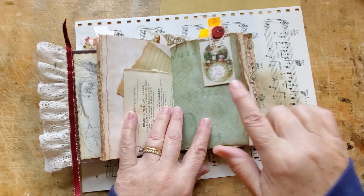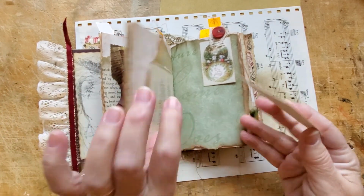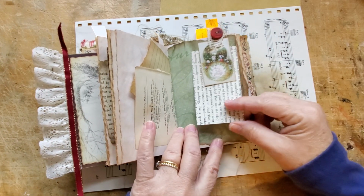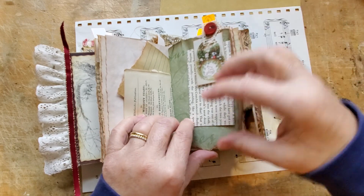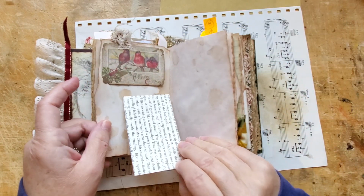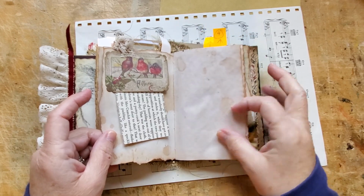What else did I do? This is a little tuck spot with a little piece of lace up here and a button sewn on, and then on the back is another one. And little robins.